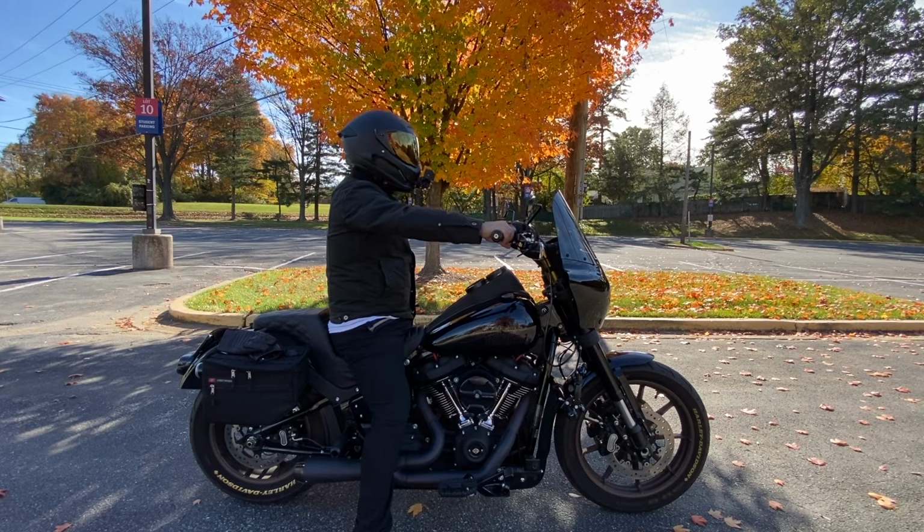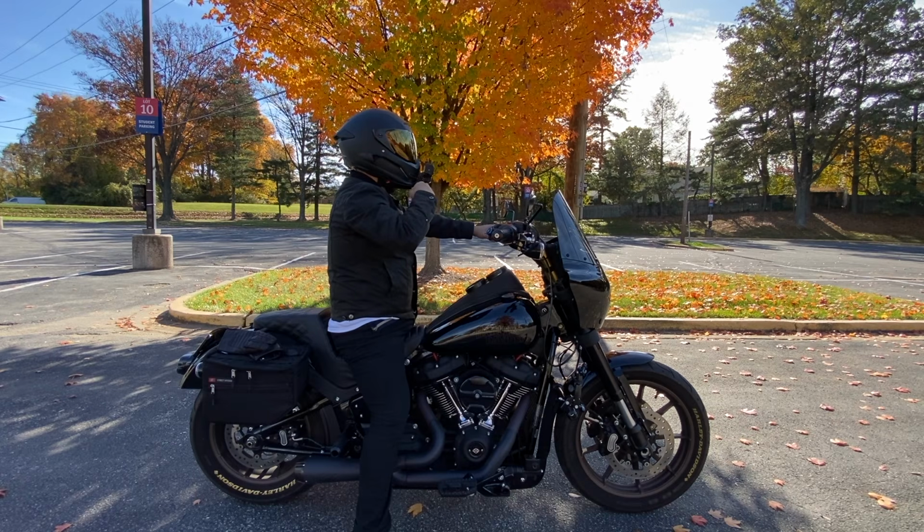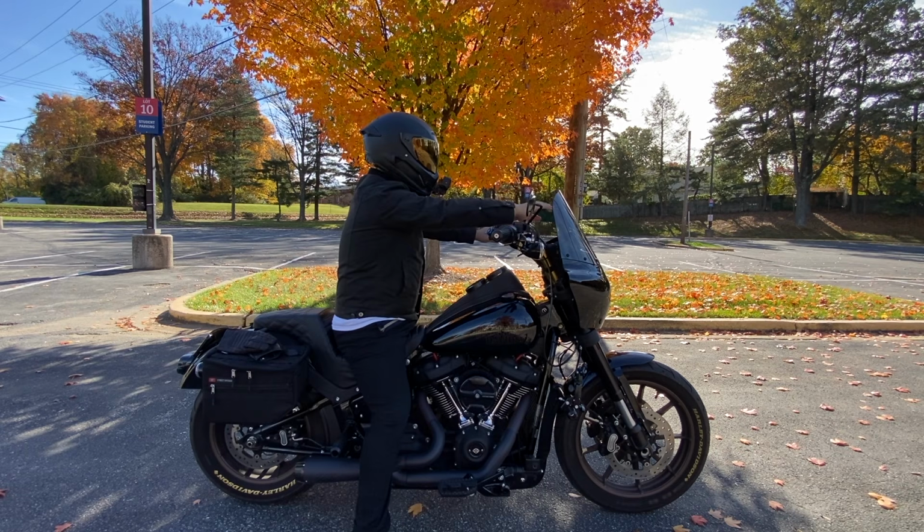So the first one I tried was the 13-inch windshield, and I'll cut to the video where I'm sitting on the bike. Again, you can just reference the proportions, how I'm sitting on the bike. Again, I'm saying that I'm 5'8", but I do have a longer torso than legs. And as you can see, the 13-inch shield sits a little bit higher, obviously, versus my 11-inch, and I think it comes right below my nose.